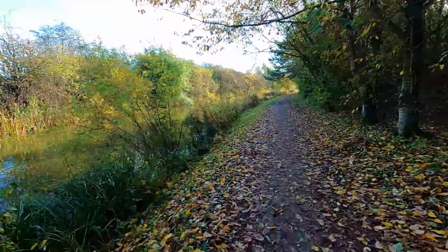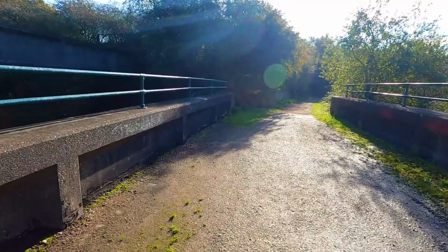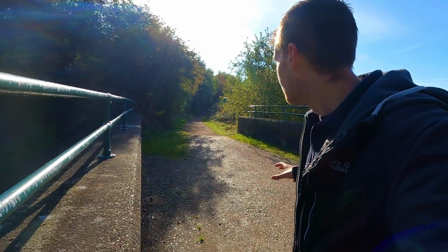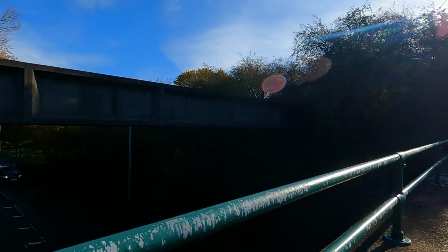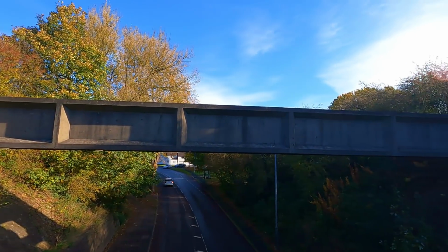There are 3 or 4 large iron pipes. The bridge is no longer present. I'll see you down there. Now, I'm unsure what this bridge would have been for, but it is pretty old, isn't it? Maybe from the 60s, some sort of access. Now, there's the route of the old canal, but that is not the original canal bridge, as you can tell.